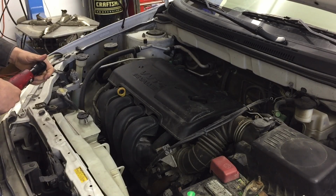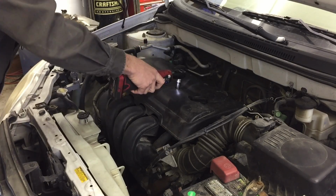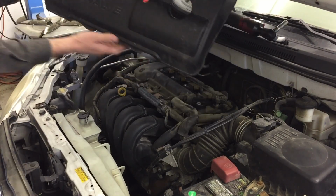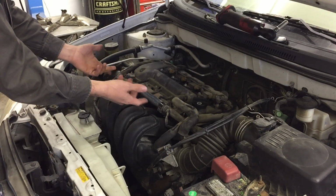So to get to the intake manifold easier, I'm going to take this little cover off. Eventually, off comes the cover, and as you can see, now we've got easy access to the intake manifold.